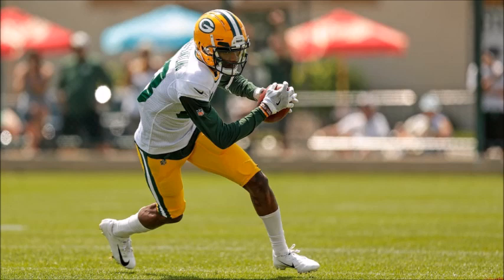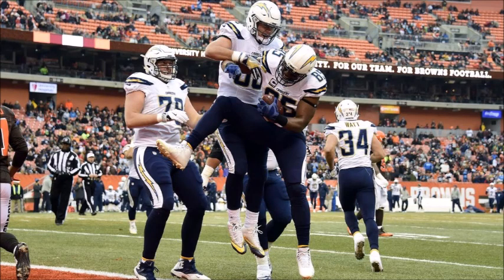So the last player we have on this list is Hunter Henry of the Los Angeles Chargers. And I know that everyone is completely familiar with Hunter Henry at this point. We all know the type of upside he has, but the reason he is such a gem is because in ESPN leagues, he is being discounted heavily.